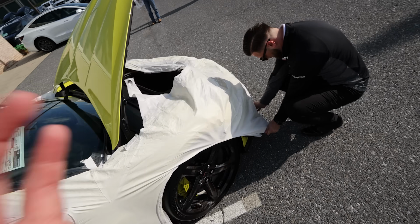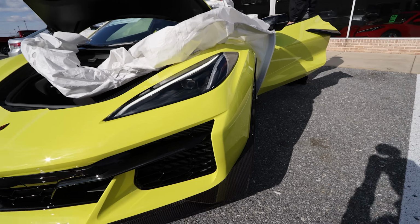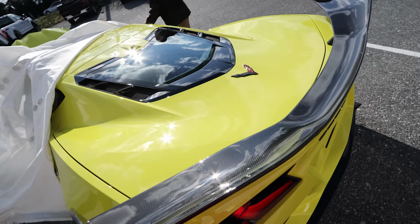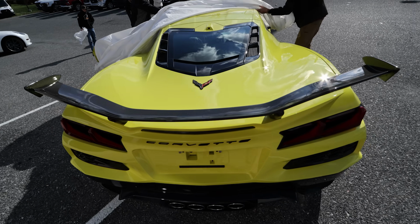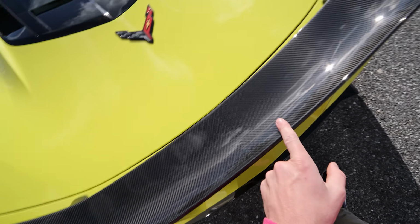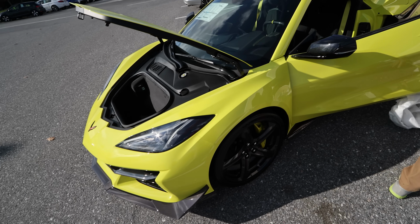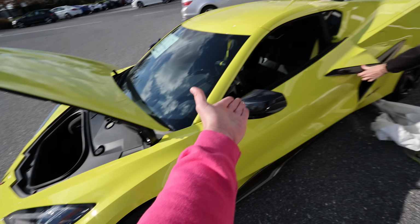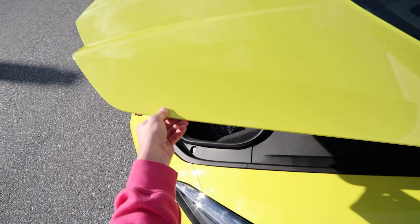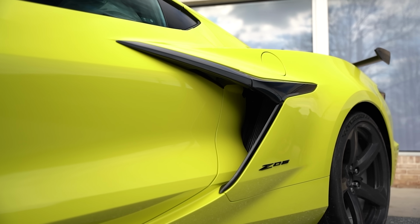We're tentatively driving this car back to Utah. Look at that thing. She is so much wider than the standard C8. Ladies and gentlemen, Girth Nation, have yourself a moment. The carbon fiber wing right there. This is so crazy. Oh my goodness, look at that thing. VIN number 31, introduced for the very first time, the C8 Z06.